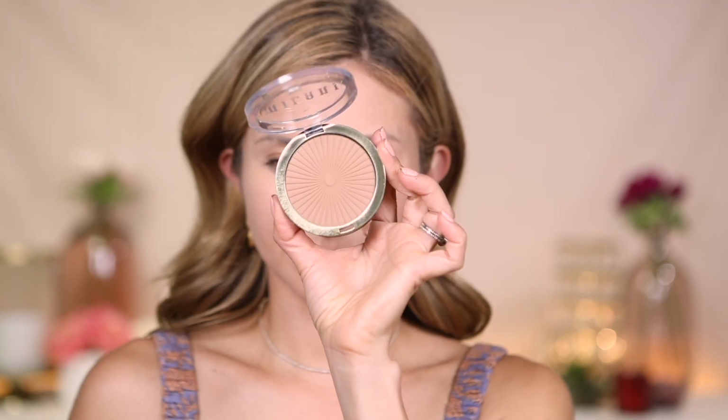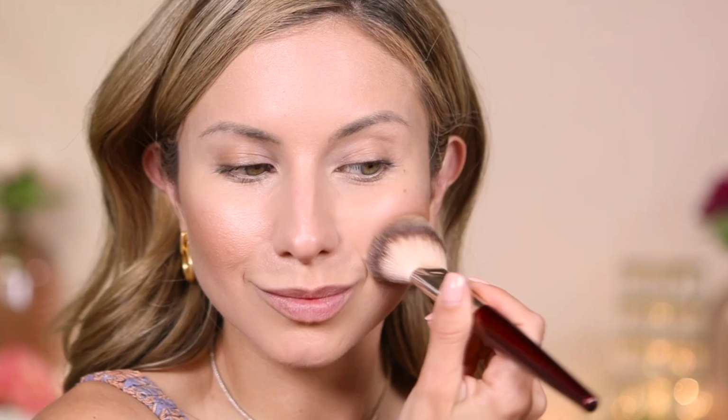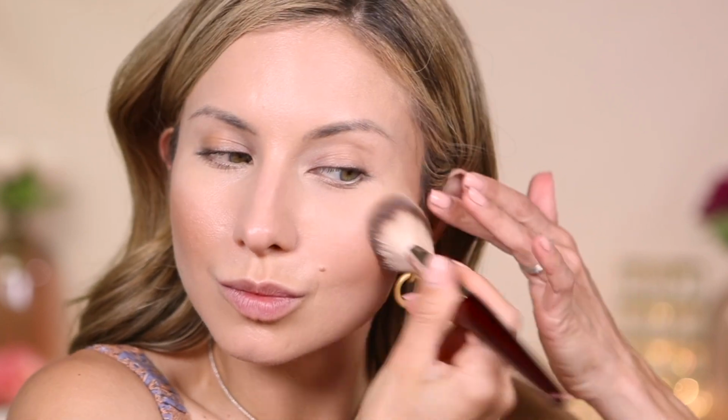One of them is definitely more cool tone while the other leans warmer. I've used Suntan, which is warm, so it's gonna give a look of, you know, like a suntan on the skin, whereas Sun Kiss right here is a little bit cooler, so it has more of that gray vibe. This would be a really great contour shade, while this is a great bronzer.